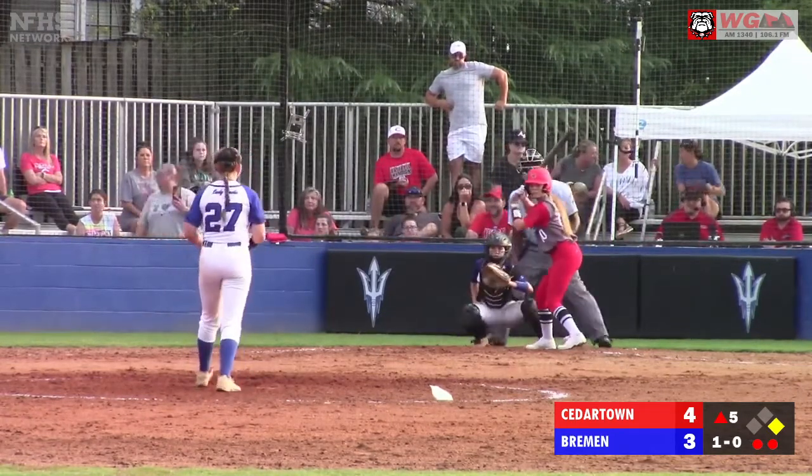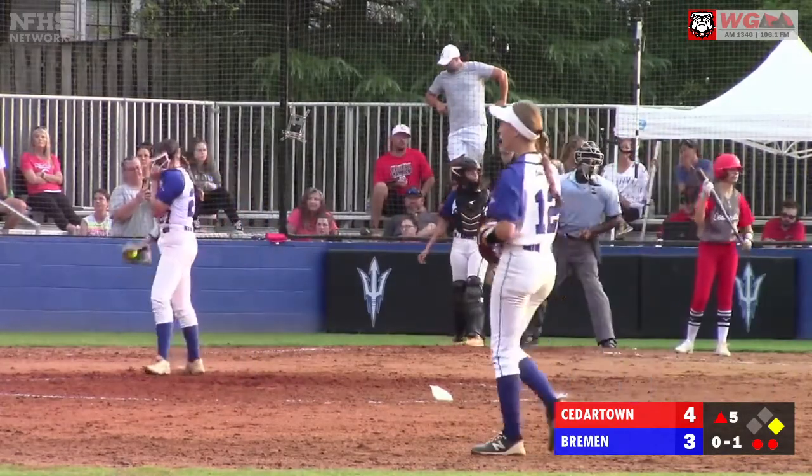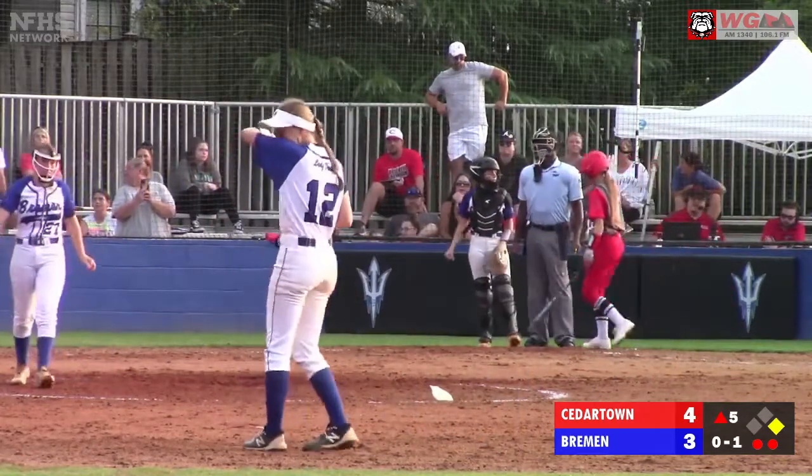And that could have been a similar type situation there, but we'll see what happens now. Hannah Cochran, the batter now, and she takes a called strike. Strike one.